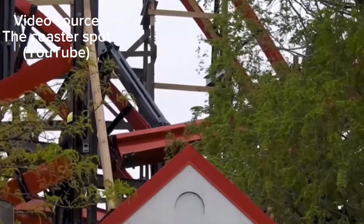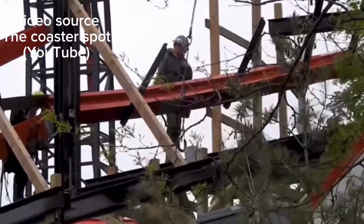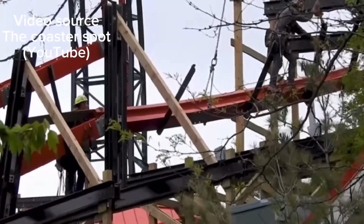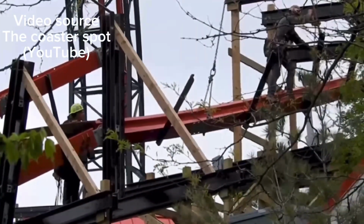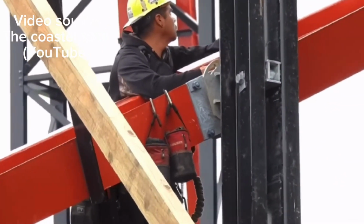So this piece of track wasn't put in at the correct angle, and it seems like they had to slide the piece of track into the correct place. And then once they were able to rotate it, they were able to crank it with the winch, get it in the right place. And the other day when this was filmed, they were working in the rain, so all these track pieces were incredibly slippery.